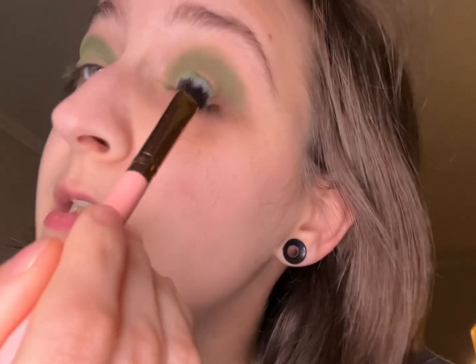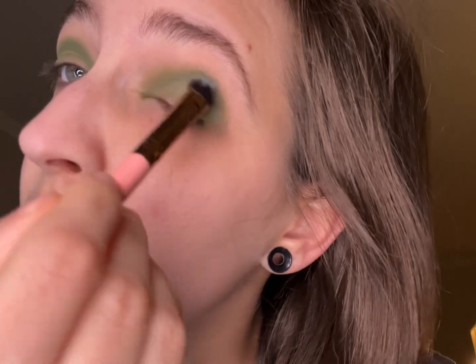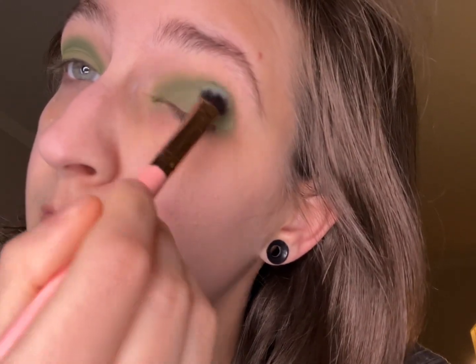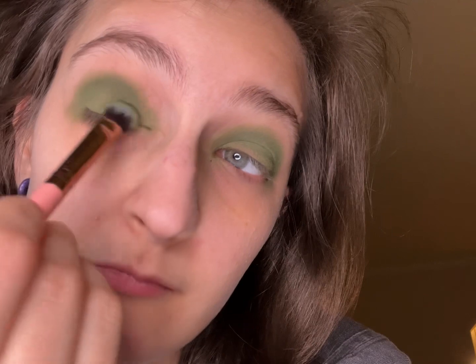I'm not using a colored base. I'm just using good old Too Faced 24-hour shadow insurance. I didn't set it with anything. I don't set none of my bases, okay? I think that defeats the whole purpose. That is beautiful. Oh, I like that. She does have some kick up, but every palette I've ever used in my entire lifespan has kick up.